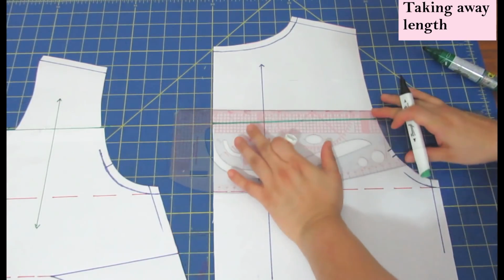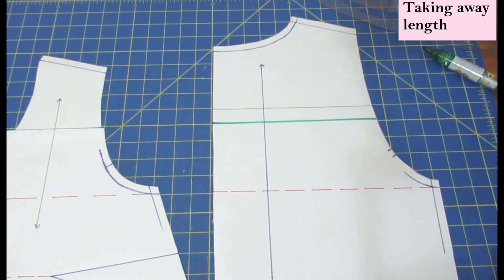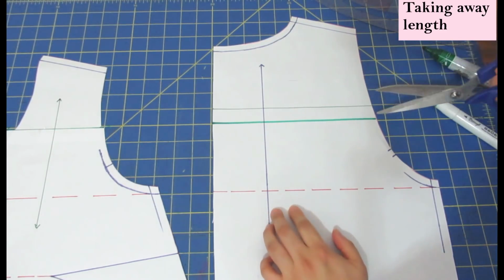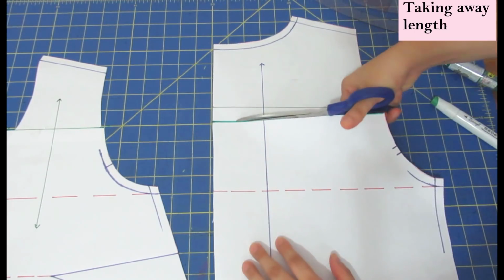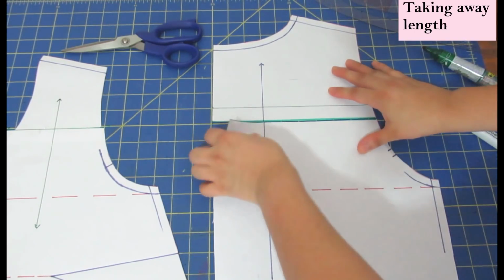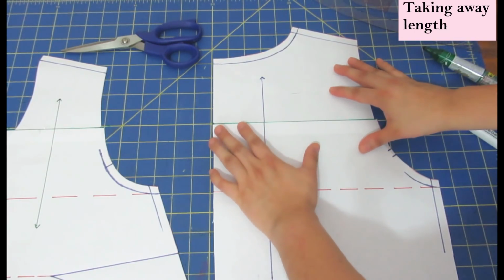I'm going to draw a line 1 inch above that, or the amount that you need. You know, you might need to pinch out less. Yours might be 3/4 inch. Even 1/2 inch I think would make a difference, and I think it would be worth adjusting. Bring that line to meet that one. Make sure your grain line matches, make sure your center back matches right there.